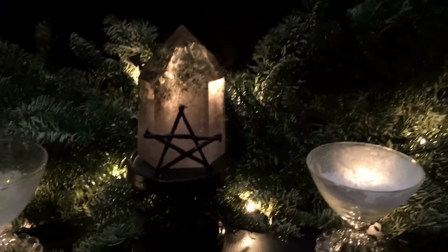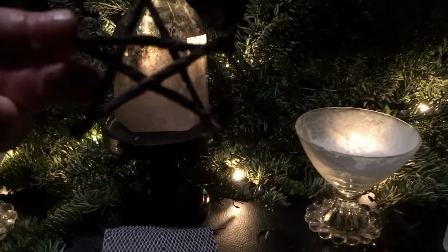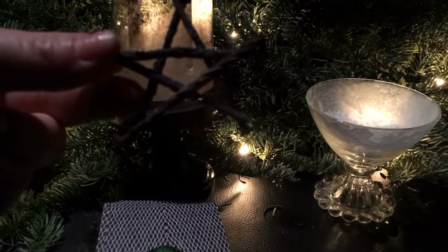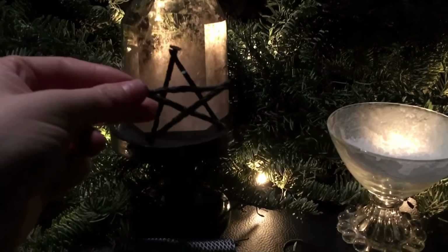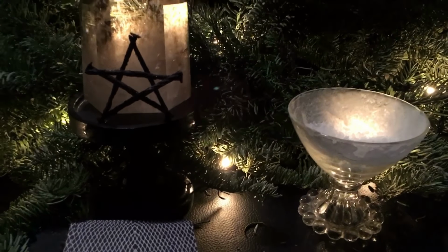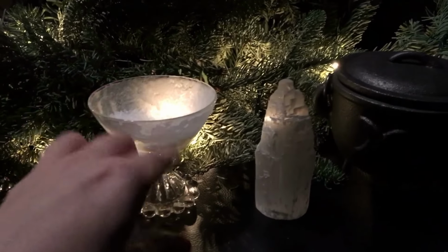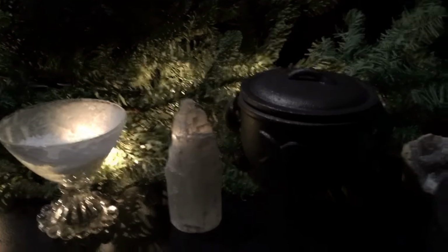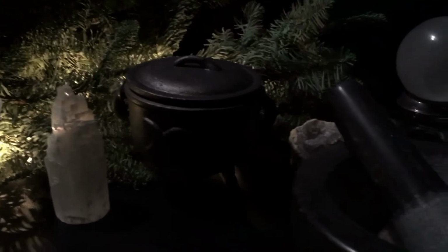Then I have Smokey, he's always here, and I have my little altar decoration, the pentagram made out of iron nails. If you want to see how I made this, I'll link the video down below. It's here to basically be a protection talisman or amulet type of thing. Then over here I have another glass that I got from the Goodwill. This has sea salt in it, kind of an earth representation. Selenite tower to cleanse, my cauldron.